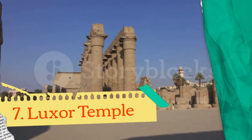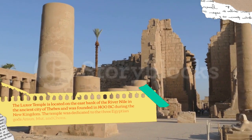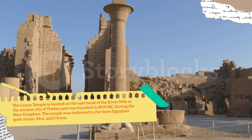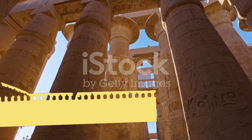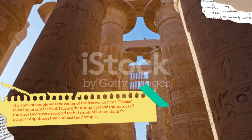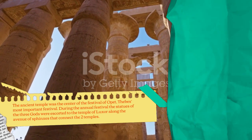7. Luxor Temple. The Luxor Temple is located on the east bank of the river Nile in the ancient city of Thebes and was founded in 1400 BC during the New Kingdom. The temple was dedicated to the 3 Egyptian gods Amun, Mut, and Chons. The ancient temple was the center of the festival of Opet, Thebes' most important festival. During the annual festival, the statues of the 3 gods were escorted to the Temple of Luxor along the avenue of sphinxes that connect the 2 temples.